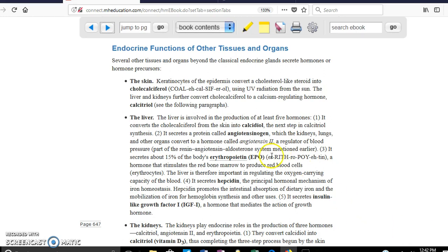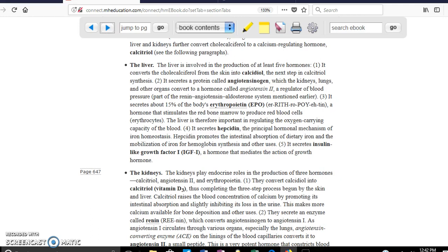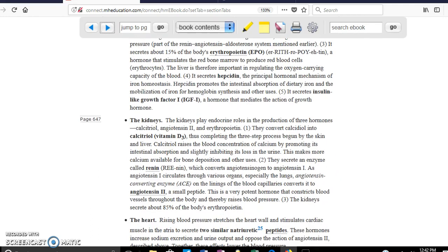So what other organs or tissues do we have that are part of the endocrine system because they secrete some sort of hormone? It's going to be the skin, which is part of the production of cholecalcitriol, which eventually is going to turn into vitamin D. The liver also participates in the production of cholecalcitriol, but the liver also produces what? It's going to produce angiotensinogen, which is an important component of the renin-angiotensin-aldosterone mechanism. Okay. It also produces IGF.